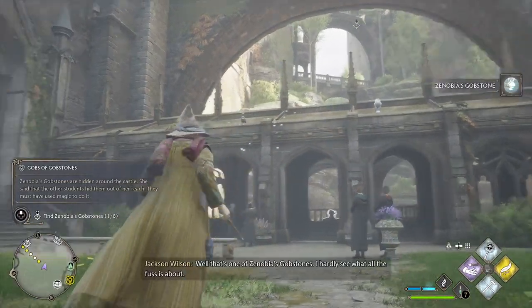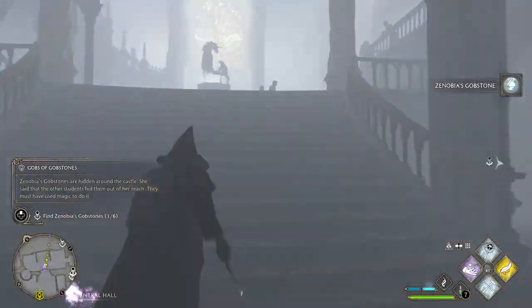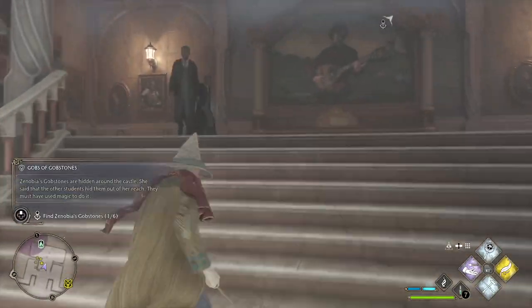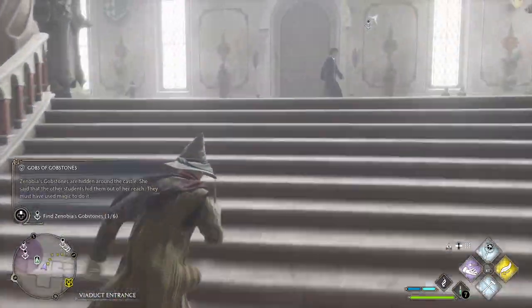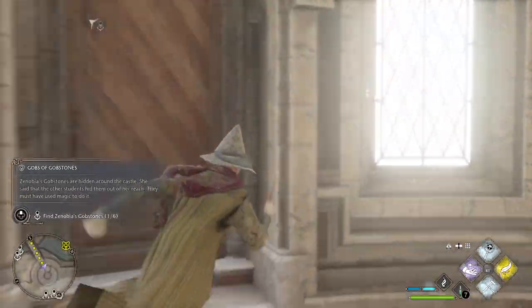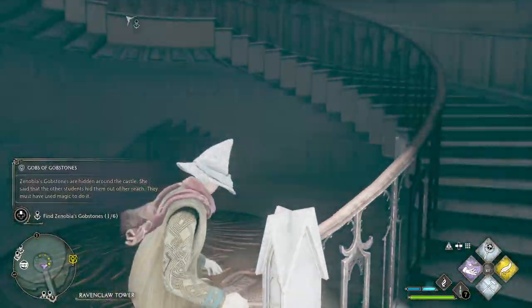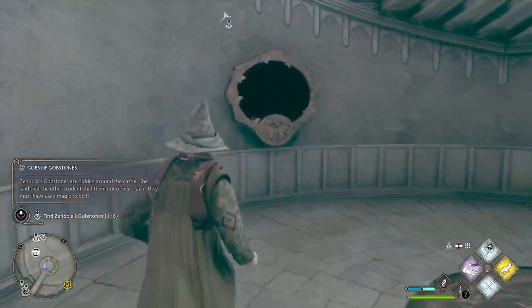Oh. Well, that's one of Zenobia's gobstones. I hardly see what all the fuss is about. I have done the same as one of the options. Jeez, that's cruel. Well, I guess I'm doing this now. Where is this? Oh my gosh, the school is just amazing. I think I did this quest before, actually. Oh, great.